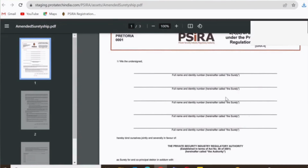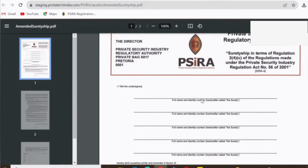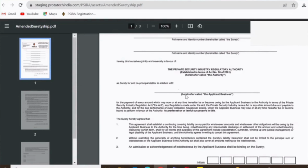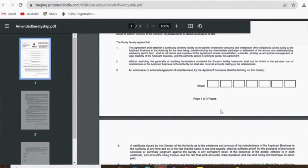And when you scroll down in the middle of the page, it will say herein called the applicant business. Here you state the business name. Then you proceed to scroll down. There'll be a space for initials. Here on these blocks, it will be the initials of the director and then the initials of 2 witnesses. If you have 5 directors, that will be the initials of 5 directors and then 2 witnesses.